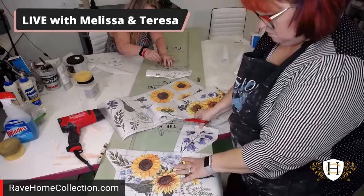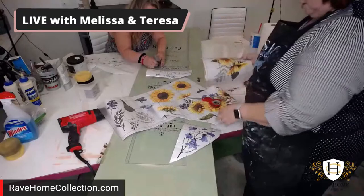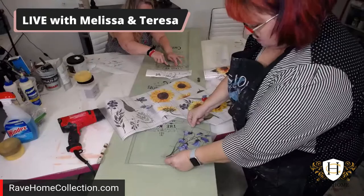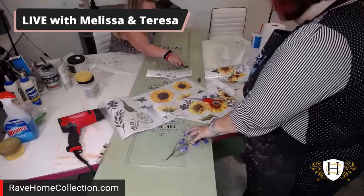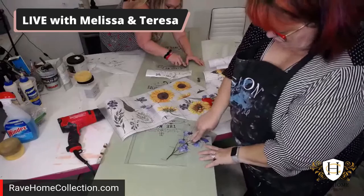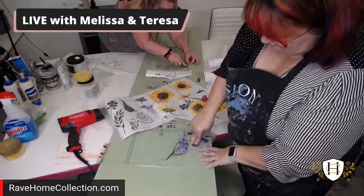Okay, I'm going to start with this one right here. I'm going to layer these, so I'm going to make them go right up to the edge and over both sides here. Can you see what I'm doing? I think you can, right? Yeah, you can. So I'm going to get this section started right up to the edge. Got it started.